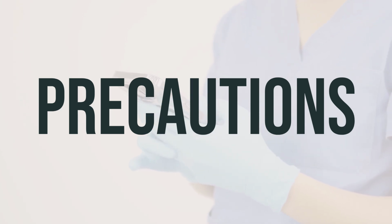Ulipristal must not be used during pregnancy. If you become pregnant or suspect that you may be pregnant, notify your doctor immediately. This medication can pass into breast milk and may pose a risk to the infant. Therefore, it is not recommended to breastfeed while using this drug. Consult your doctor before making any decisions regarding breastfeeding while on this medication.